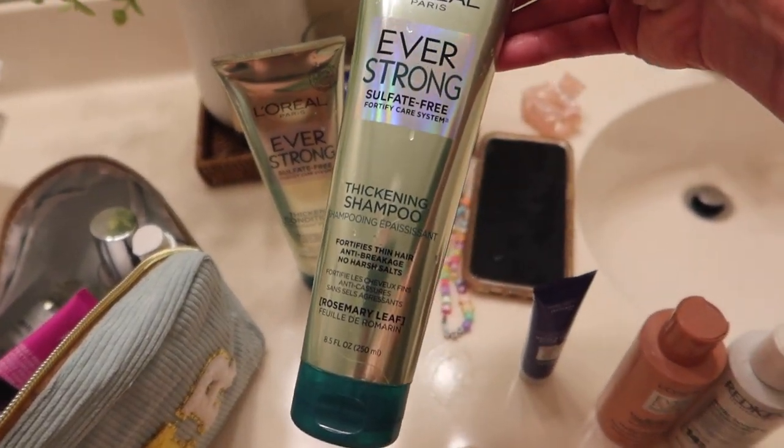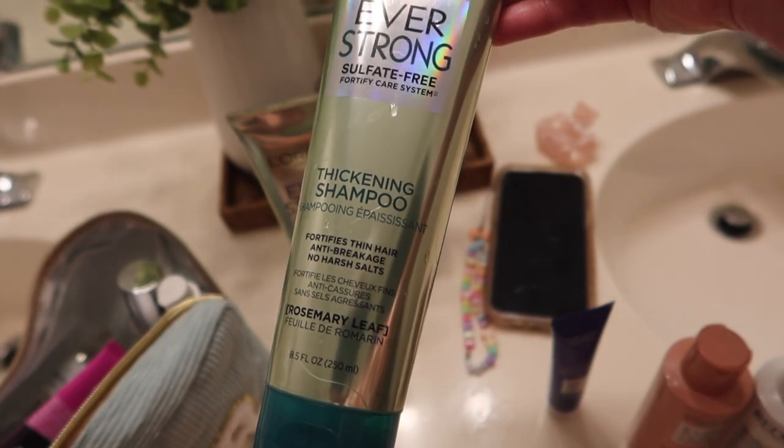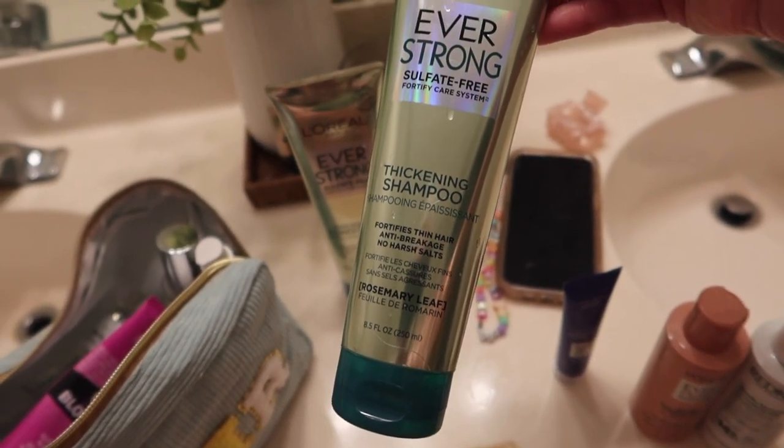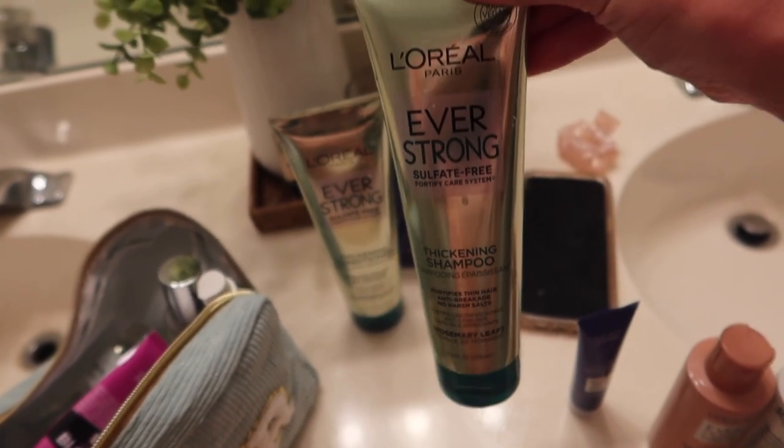This is their thickening shampoo, and it's supposed to fortify thin hair. It's basically made for thin hair, which I do have. I have fine thin hair, and I really like the scent. I just started using it, so it almost looks brand new.